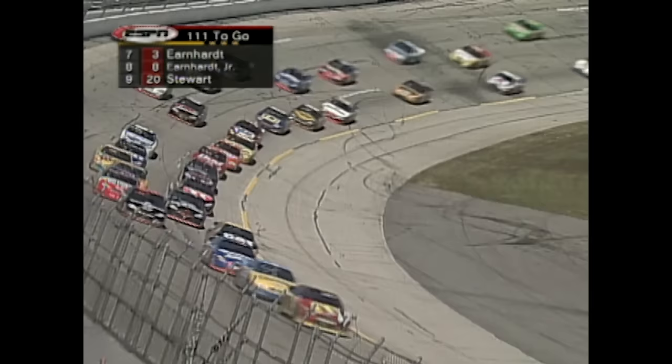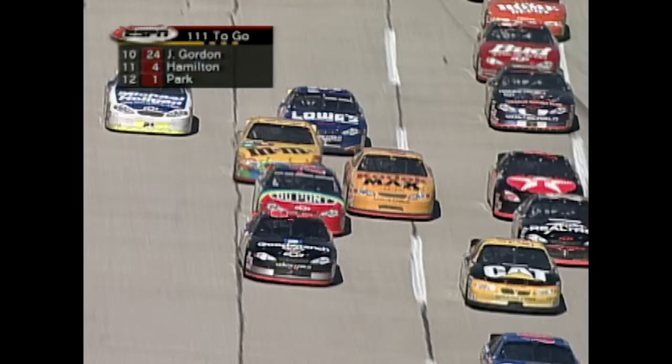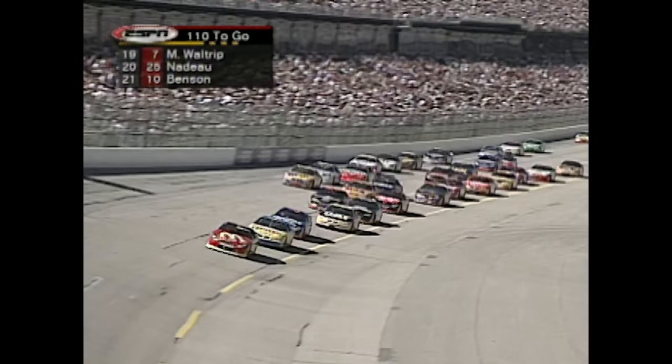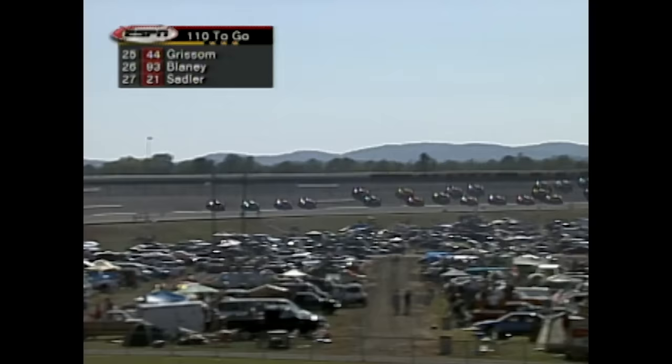Mike Skinner trying to follow Kenny Schrader. Well, but you see the Maydew jumped out on the outside. And I guess they're about four wide about now. Yep, sure enough. Bill Elliott is the leader. Elliott has led 34 laps.